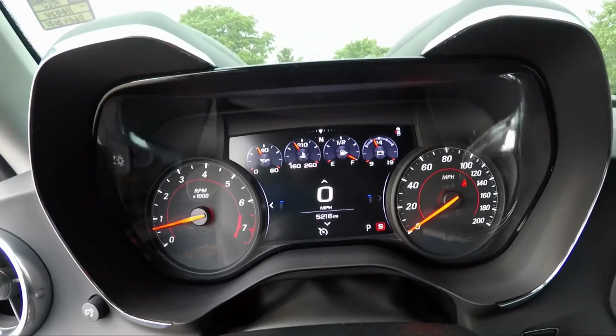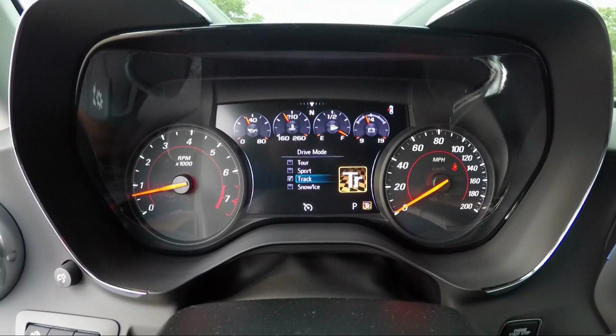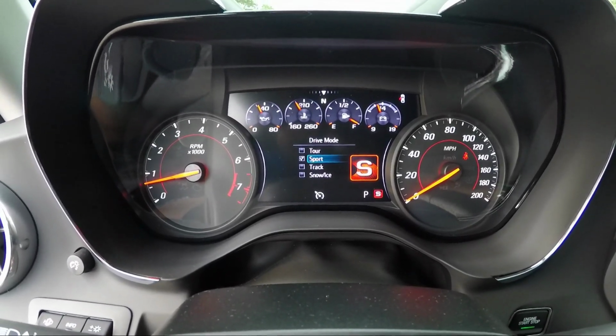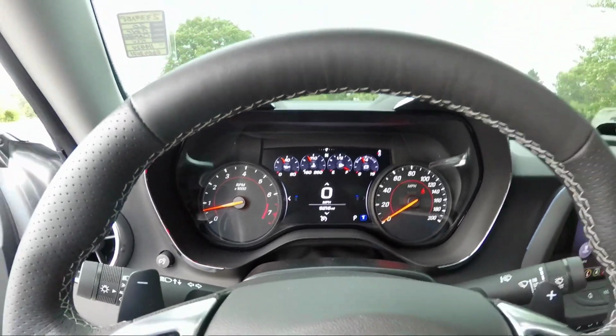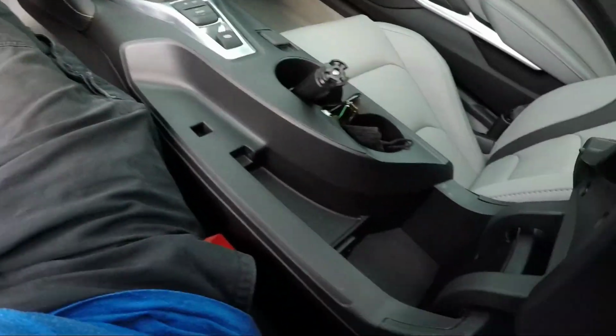And it has an extra mode that my car does not have. So it has Tour, Sport, Track, and Snow and Ice. So with the V8, you do get the track mode, which obviously changes driving parameters and all that stuff. But you only drive a car like this in the snow if you're an idiot anyway.